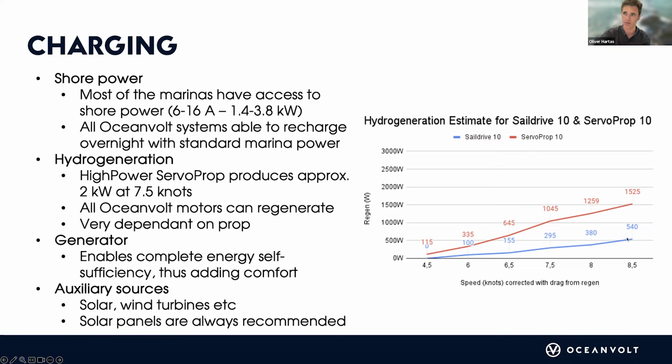And as you can see, the regeneration for the folding propeller is far less. So at 7.5 knots, you'll be getting 3 times more power with a servo prop. As I said, 300% better. So if you're really keen on the regeneration, I would seriously consider servo prop.